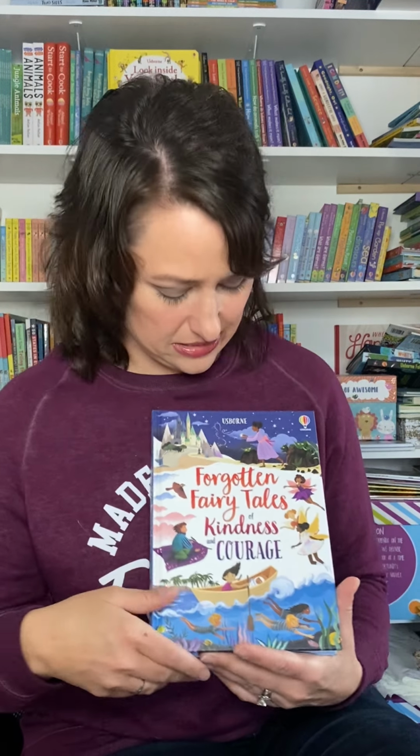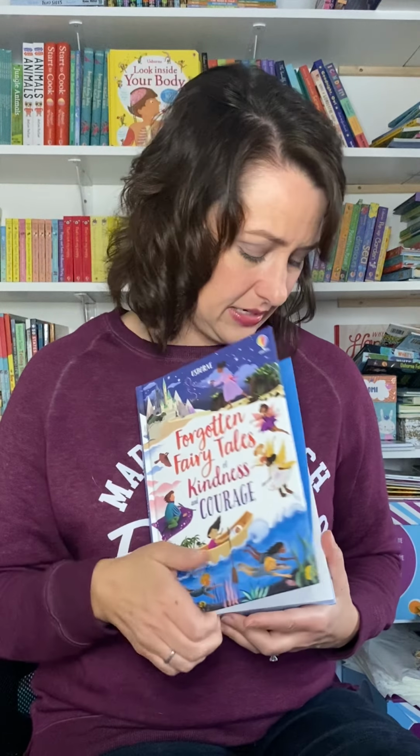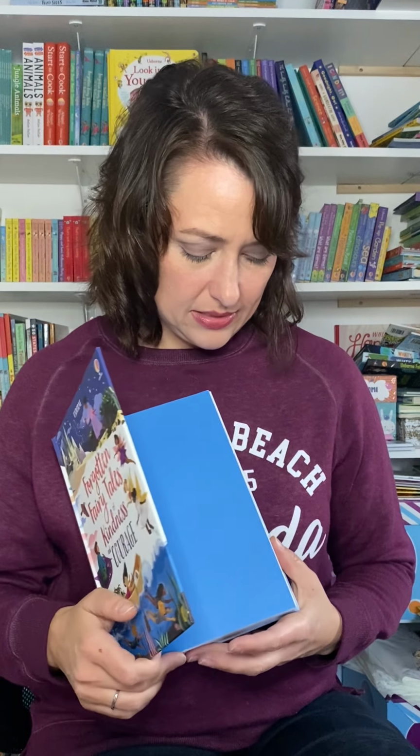We have Forgotten Fairy Tales of Brave and Brilliant Girls from Around the World, which is the second book. So this is Forgotten Fairy Tales of Kindness and Courage. This is the brand new one.